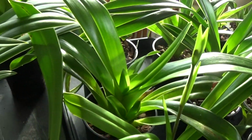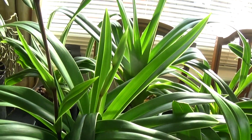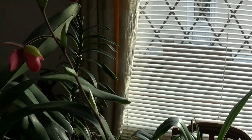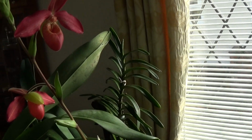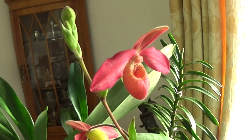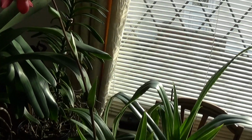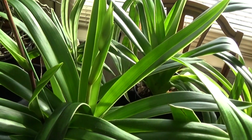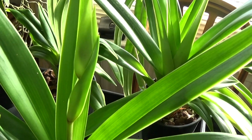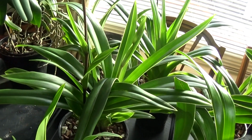And then we have here the Andean Fire. That's come out with another two blooms. There we are. Some more buds at the top to come out there. And while I'm on with the Andean Fire, I've just noticed that it's sending another spike up, and you can see the buds developing in there. Lovely, these Phragmipedium Andean Fire.